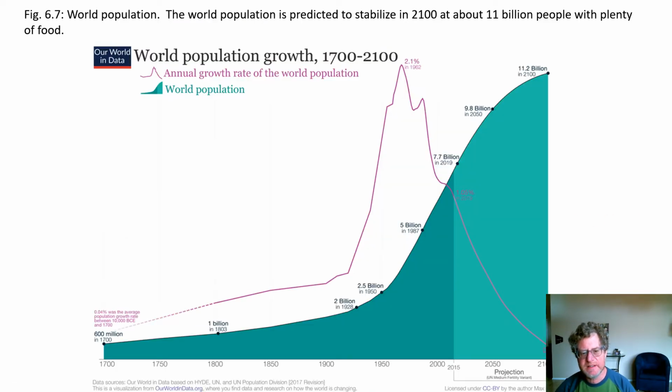So back in the 1960s, people said we weren't going to have enough food to feed the population. There was a very high rate of population growth. It peaked in 1962 at 2.1%. Far more people were being born than were dying. However, since then, it's been going down. And so by 2019, the rate of population growth was 1%, and it will level off. It's predicted at 2100 that we'll have a constant of about 11 billion people on the planet, and we have plenty of food to feed the world.